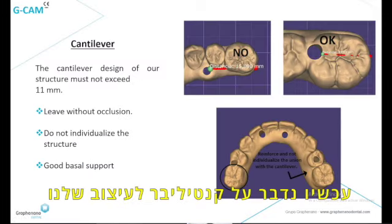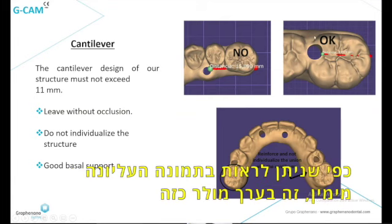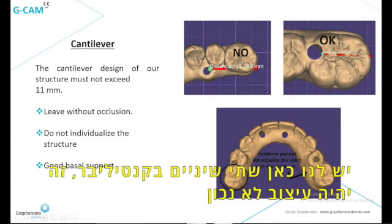Okay, now we are going to talk about the cantilever for our design. GCAM only permits 11 millimeters in length. As you can see here, it's approximately the height of a molar. Here I also put an image so you can see what an incorrect cantilever is, okay? Because here we are putting 2 teeth in cantilever, okay? This will not be a correct design.